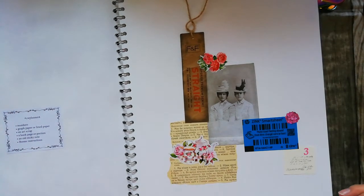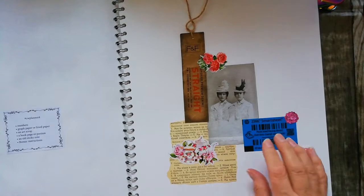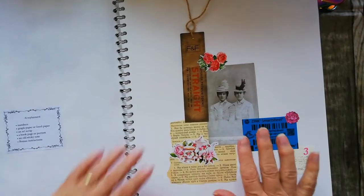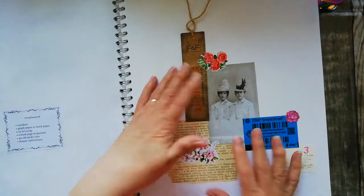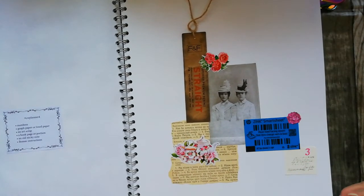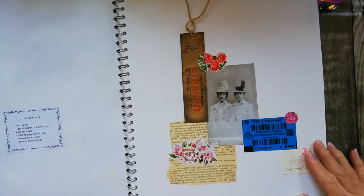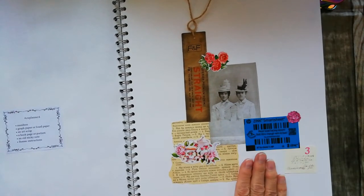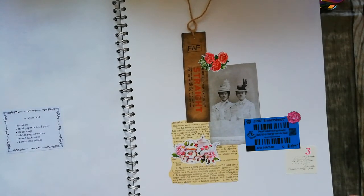So right, I put that on the page, and I put that on the page, and they just happened to land like this. I don't know why, I just sort of popped them down. I thought, actually I like that, and I just put the other things around it, and there we are. Very simple. Really, I do enjoy doing very minimalistic ones as well as my busy ones, as you'll see with week 4.